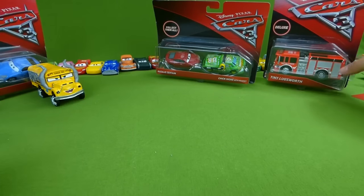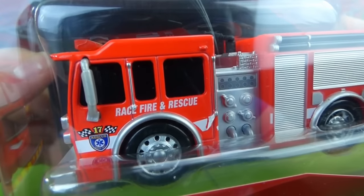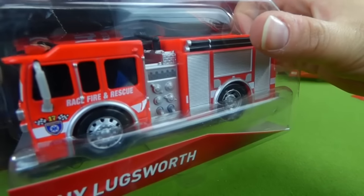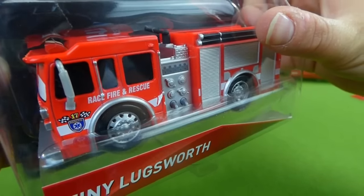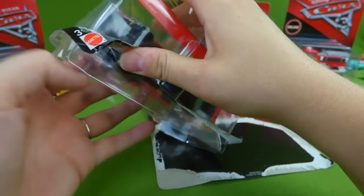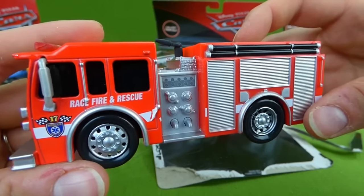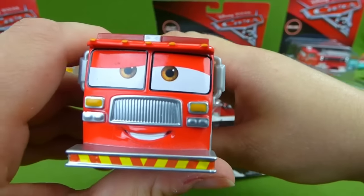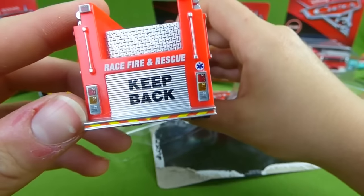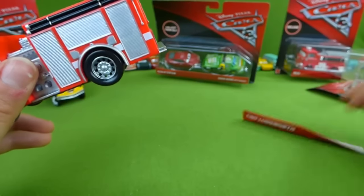She is awesome. Then we have Tiny Lugsworth, and his says Race, Fire, and Rescue. So we were actually wondering if he was the fire truck that would be on the racetrack if a car crashed and got on fire. Maybe he's the one who puts those fires out. I don't know. Here he is. Race, Fire, and Rescue number 17. And that's a pretty cool looking face there. And the bottom. Oh, it says keep back. Race, Fire, and Rescue.